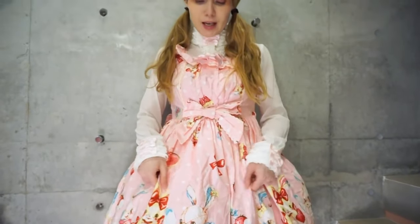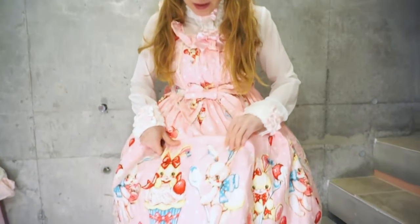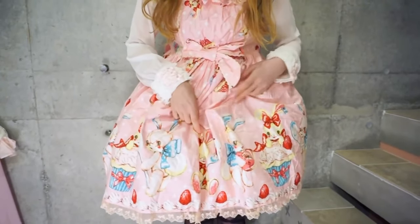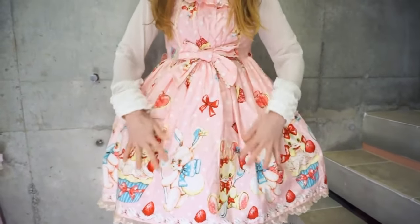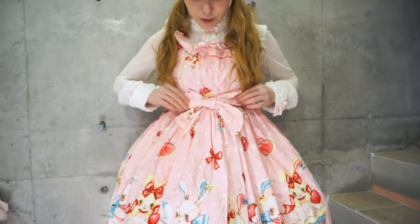So we have a lyrical, cute dress with little bunnies. Oh, just look, the bunnies, they're having cake. They're having a spoon. You can see that this dress is heavily creased. Someone must have just whacked this into a washing machine and not really taken care of it afterwards. I feel a bit sorry for this dress, but I'm sure I can save it somehow. I really want it. Save this little babe.